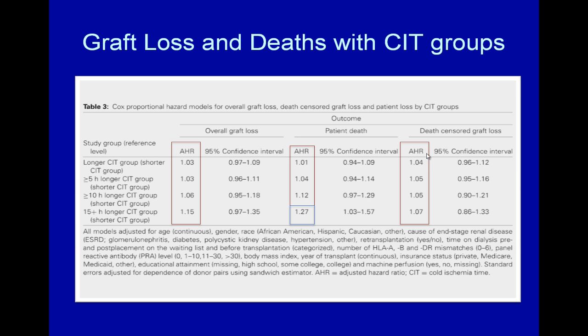The only place where there was a difference was on patient death. More patients died in the longer, that is more than 15 hours CIT group, as compared to the short CIT group.